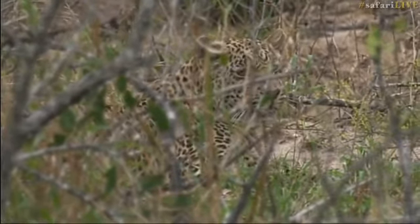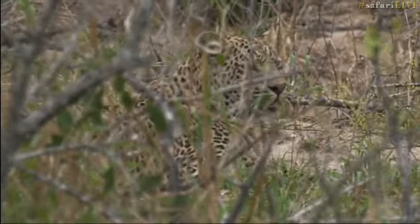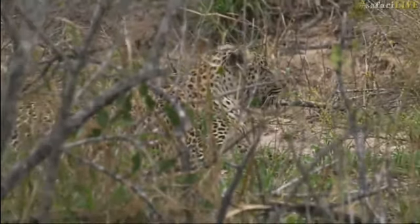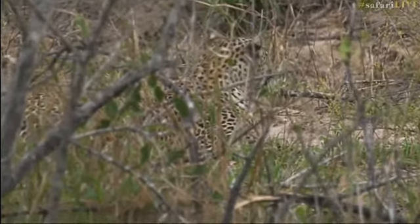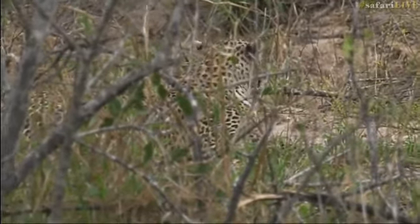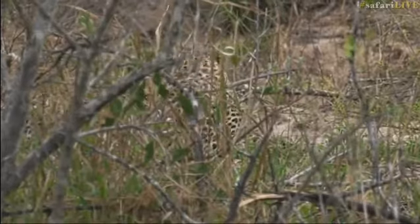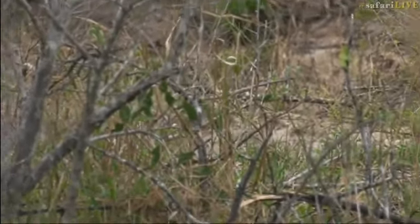It's nice and cool after 2 hot days, and that's why he can be the way that he is. And he's also obviously got a full belly, so lots of energy to burn as well. But I don't think he's hunting seriously anymore. I think it's a situation now that he realizes the duiker's run away, and so he's more just playing around and carrying on. There he goes again.